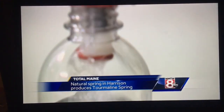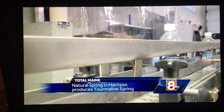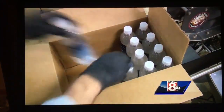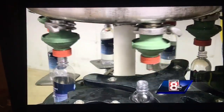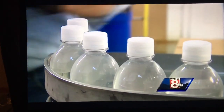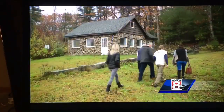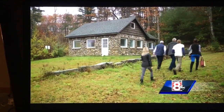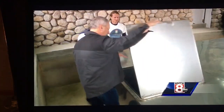Centuries old, simple technology. It's what you don't see inside this bottling plant that helps set Tourmaline Spring apart. No pumps, no boreholes, no trucks, no pumping, no anything. Literally done the old-fashioned way. Here, the flow of gravity does the work. The water's source coming from 17 feet up the hill. That source itself, see it oozing through the sand?